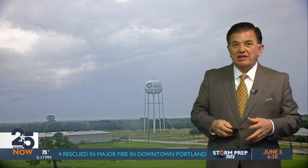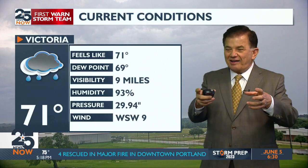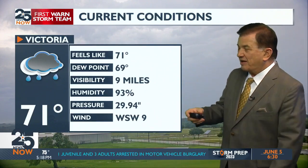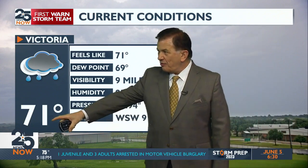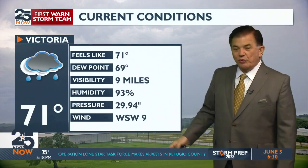Now, we did have some big ones around the area, but boy, I've not had any luck finding rain totals. I mean, I see a tenth, a quarter of an inch, that's about it. But I know that Calhoun County got a big downpour this afternoon. 71 is our current temperature, very nice. All that courtesy of the thunderstorms. The winds are very light.